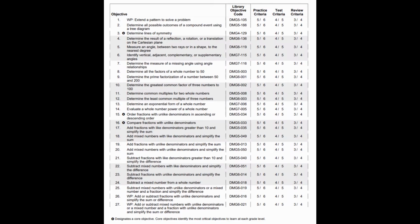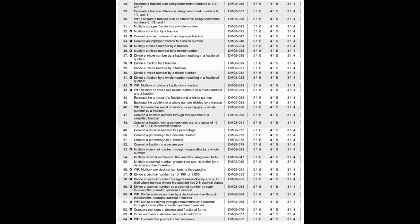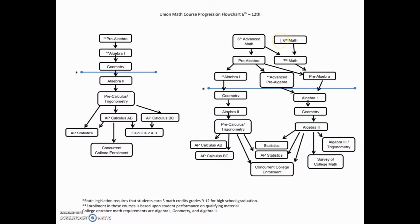In fifth grade, students who mastered the first 82 course objectives will qualify to take a placement test to possibly enter pre-algebra as a sixth grader. This track will allow students to skip regular 6th and 7th grade math courses and would effectively put those students 2 years advanced in math entering 6th grade. And you can see that on the Union Math course progression flowchart.